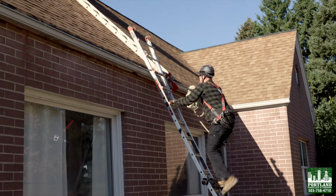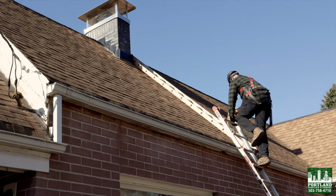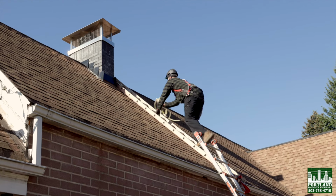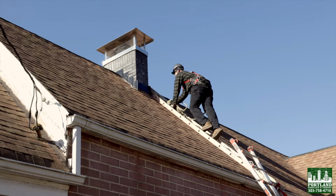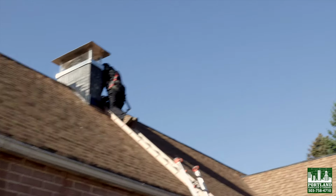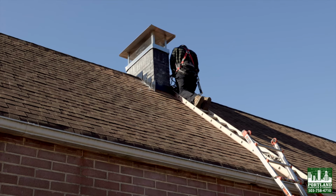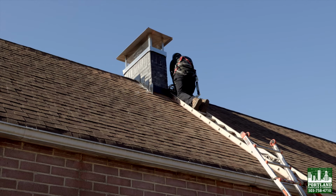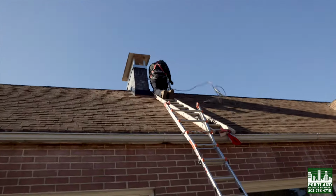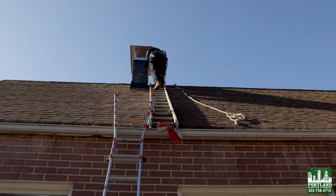Up the first ladder. Maintaining 3 points of contact is important at all times when you're on a ladder. Transferring to the hook ladder. Now all my weight is pretty much on the hook ladder, and I'm getting a look at the flashing. Flashing looks good. Here I can tie off my harness here to this roof tie off. There we go. Throw my excess rope down. Rope grab's working. Okay, I'm set up to look at this chimney here.